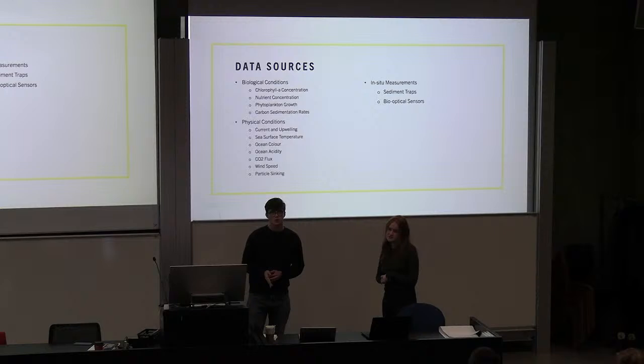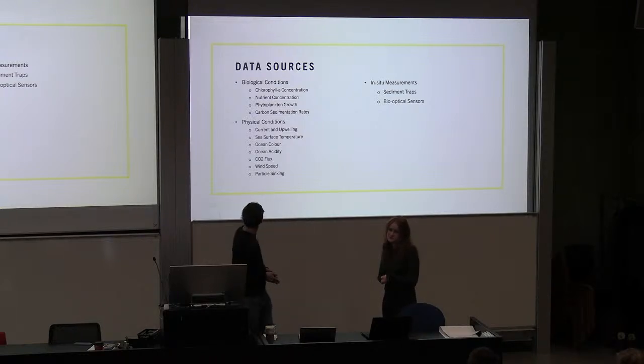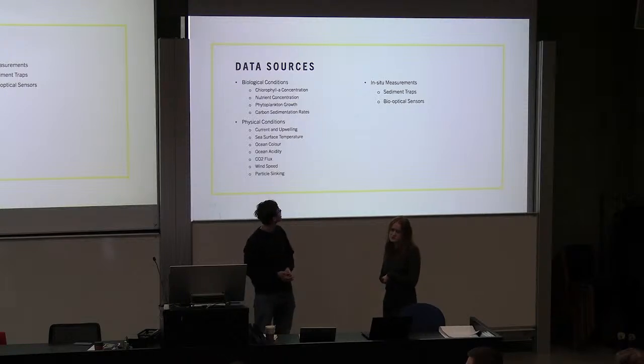So really, most of our data would come from that, but we would also, I believe, need some instruments like bio-optical sensors and high-quality cameras to monitor the sediment forming.